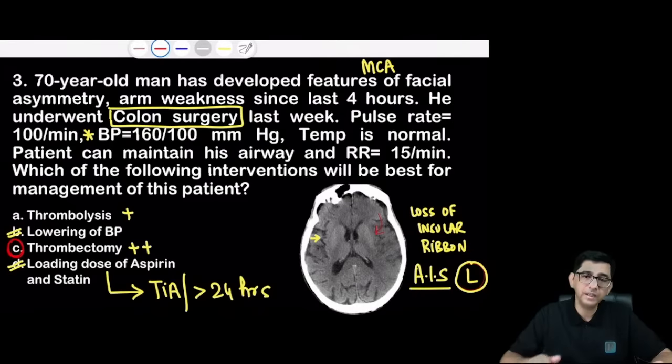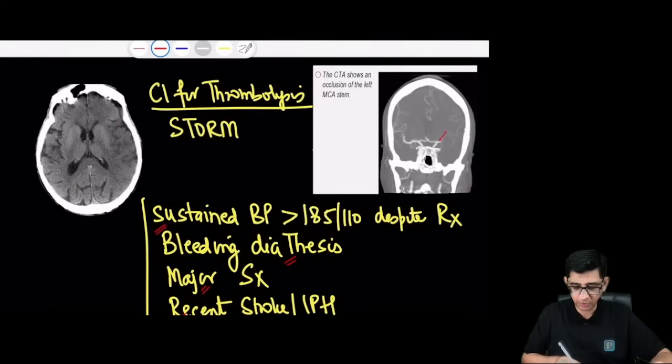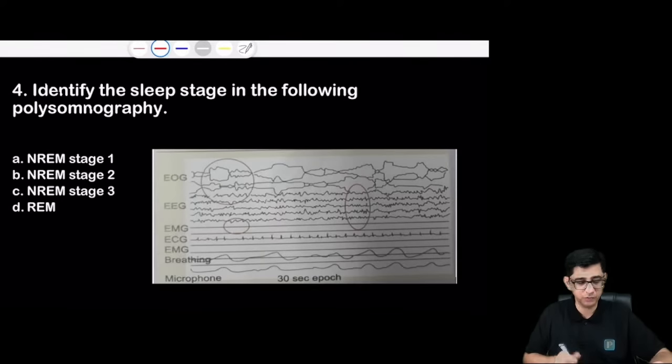Why it is advantageous to listen to them, and not just go through the questions, is because you tend to learn exclusion capabilities. I mean, that is what is of paramount importance. So the correct answer for question number 3 for today is option C. This was acute ischemic stroke, contraindication for thrombolysis was present.